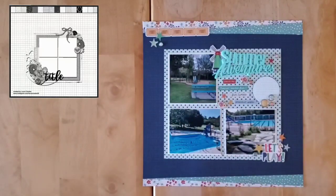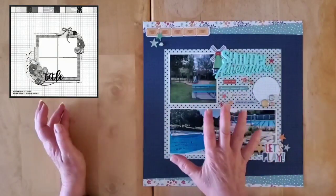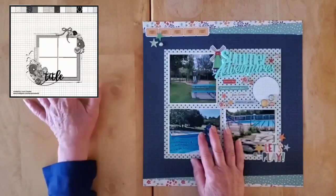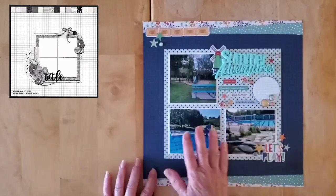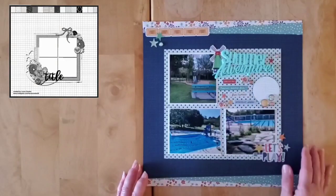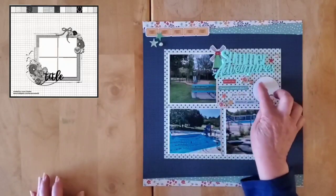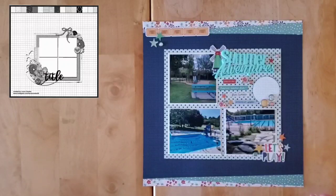So today's sketch is, of course, up here in the corner, and it's a fun grid sketch. I do love grids, and I love all of the different ways that grids can be interpreted. I went fairly classic today and pretty close to the sketch in terms of the grid itself, although I have 3 photos as opposed to 4. So I used this block here for my title and a little bit of embellishing and stickers instead of lots of journaling. I will just have to put a little bit of journaling in this lovely little piece here.